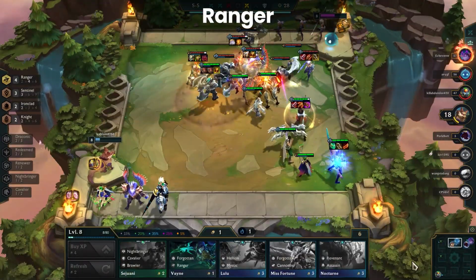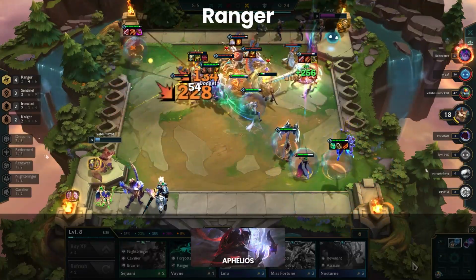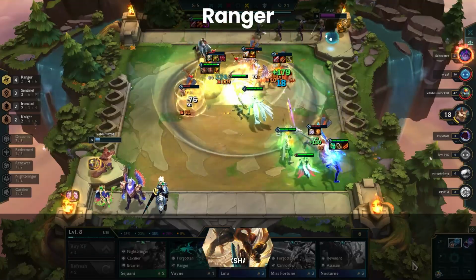Rangers are in a strange place right now. Aphelios can carry, but he has so many requirements to do well. The true carry for Rangers is actually Akshan.